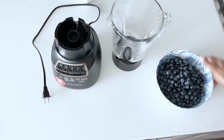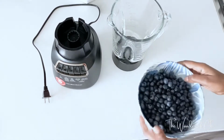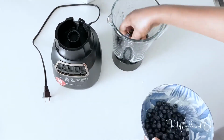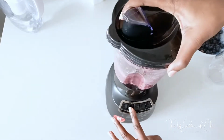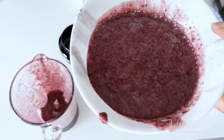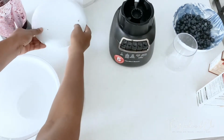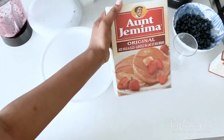Okay, so the first thing I'm going to do is get a plate full of blueberries and I'm going to blend half of it. So when blended, the blueberries have this reddish, purplish look, and I'm going to put that aside for now. And first thing I'm going to do is make pancakes, and I'm using this Auntie Jemima pancake mix.